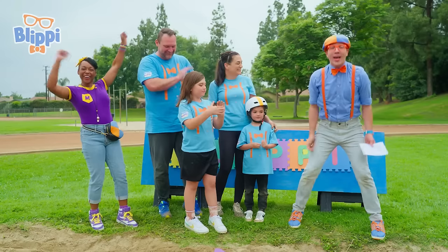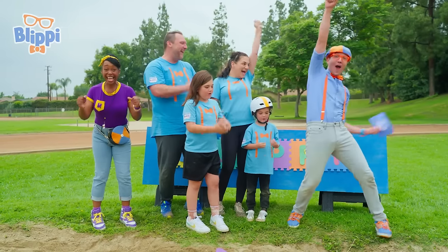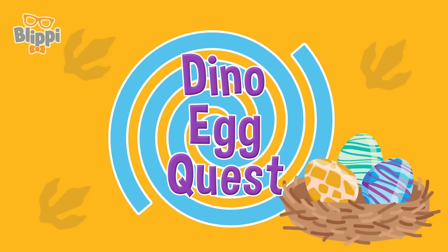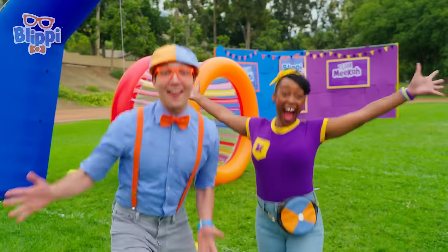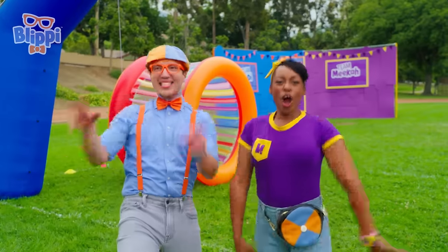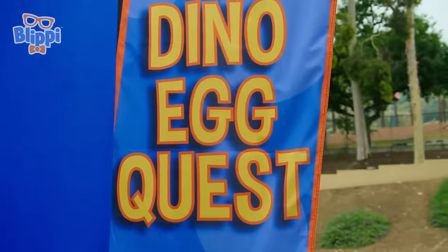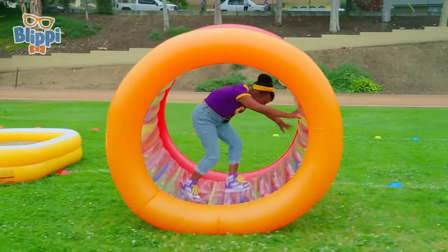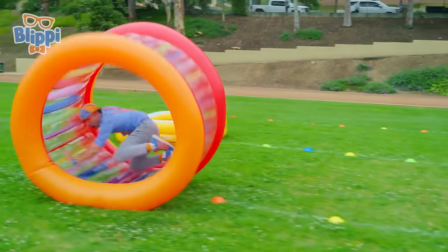Woo-hoo! It's time to go to the next game! Yeah! Dino Egg Quest! Now it's time for the Dino Egg Quest! This is a timed relay race with 4 challenges. First up is the rafter roll. One contestant goes over to the giant roller and tries to stay on course.